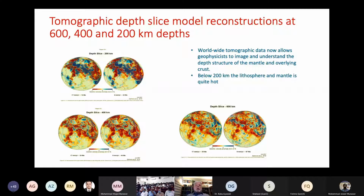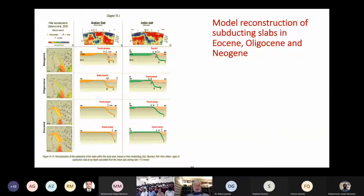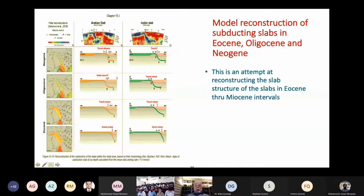Below 200 kilometers, the lithosphere mantle is quite hot. But above that, of course, is the subducting plate. And here is a model reconstruction of the subducting slab in the Eocene, Oligocene, and Neogene, as they may have looked. This is just a model.